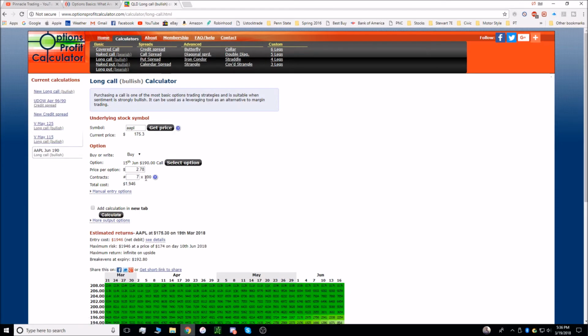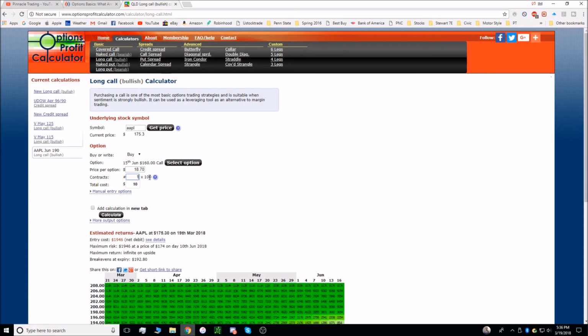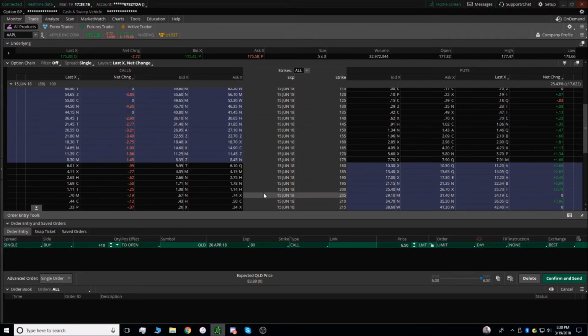Let's go to the in the money, June 15th, and let's look at 160, and let's say we're just buying one of them. It's going to cost you $18.70. Going back over here, it's the June 15th 160 call. That's what you need when you're looking at an option. When you're buying a stock of Apple, the price is 150.75. But when you're buying an option, you state the expiration date first and then the 160 call or put.